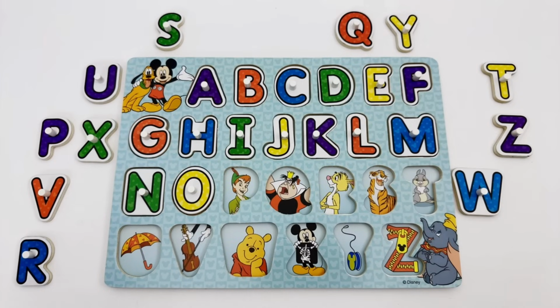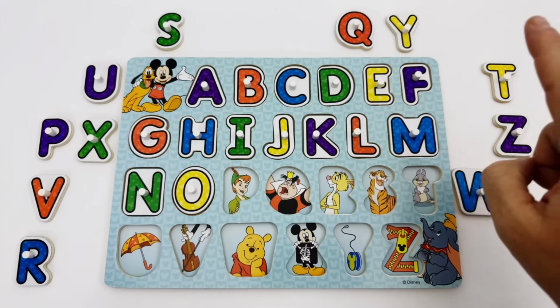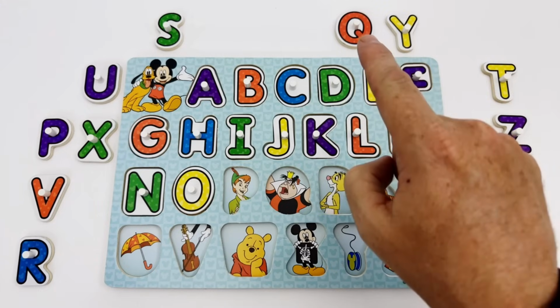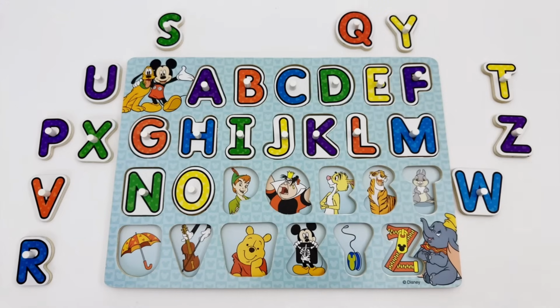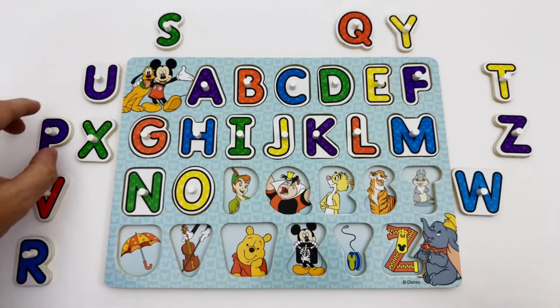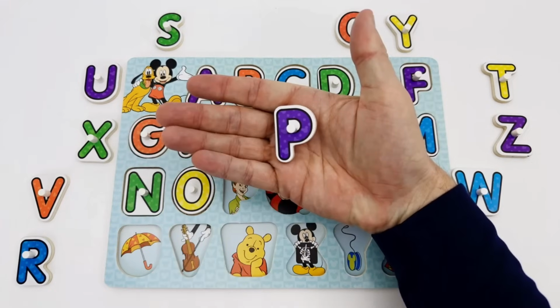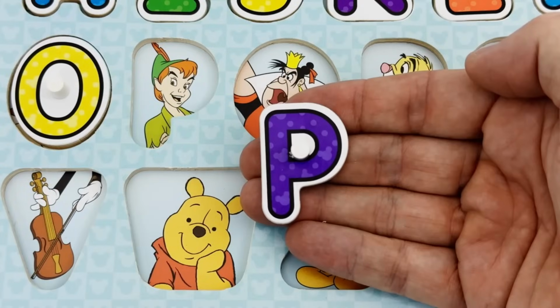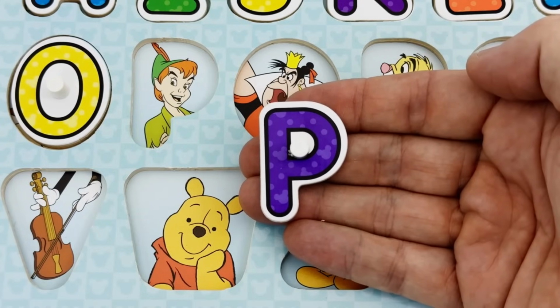The next letter we are looking for is the letter P. Where is the letter P? Is that the letter P? No. How about that? No, that's not the letter P either. This one's hard. Oh, look, the letter P. Here's the letter P. The letter P is purple. The letter P. P is for Peter Pan.